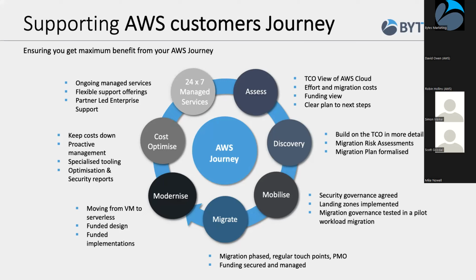And then we have a constant cost optimization focus. Amazon's always reducing costs. We're always focused on trying to reduce costs for our customers. And then we have our 24/7 managed services to support customers who need it. So those gaps that may appear as a result of moving to the cloud, we want to plug those and make sure the team has plenty of time to get skilled up.